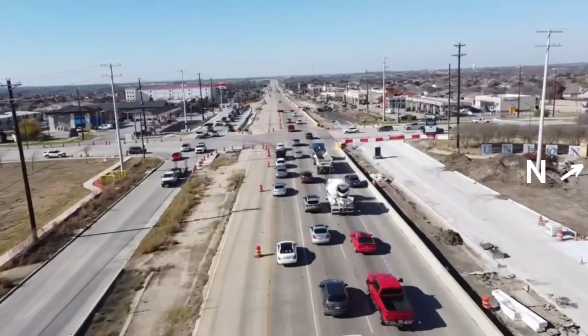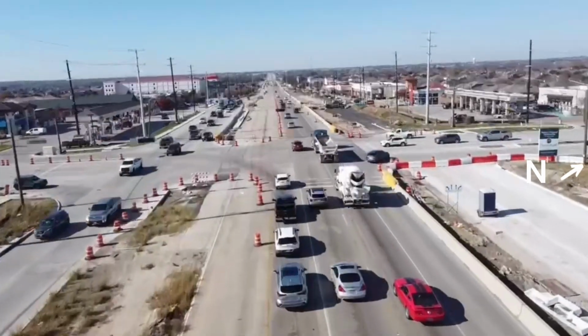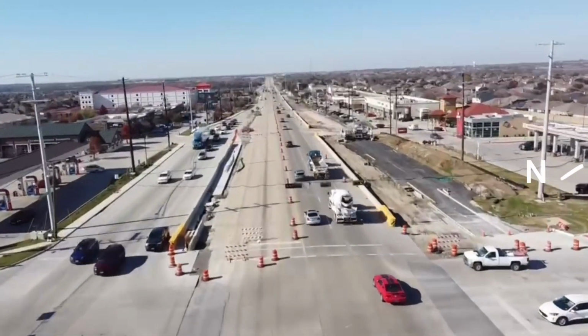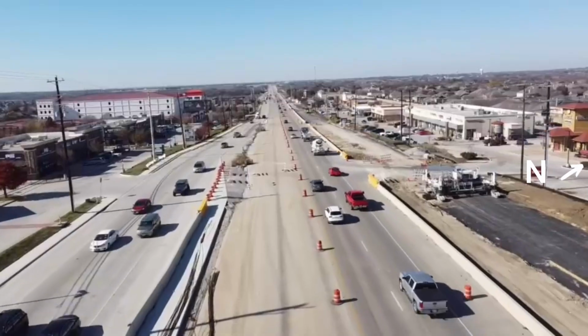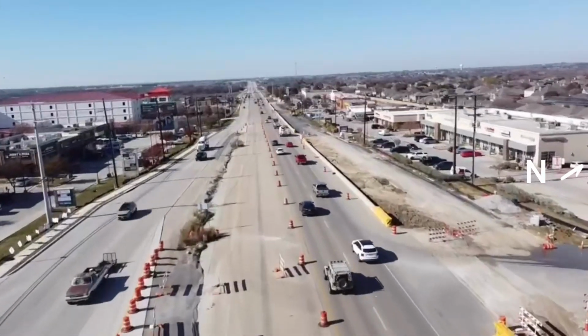Looking ahead, we're hoping to see concrete work completed between Navoo and Paloma Creek shortly after the first of the year. However, it's worth noting that another closure in the area could shift the focus away from this section temporarily. That said, once resources are fully back on track, this stretch should see significant progress.